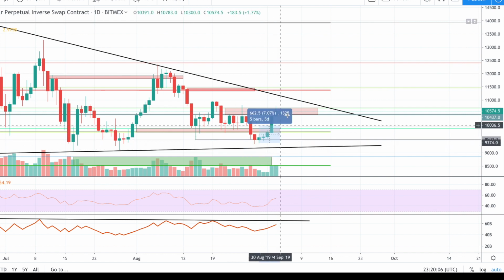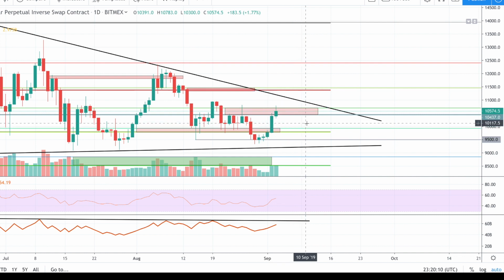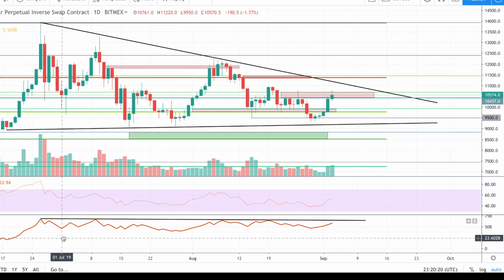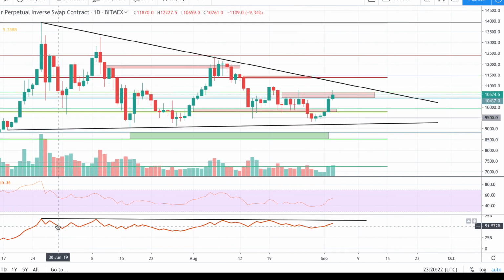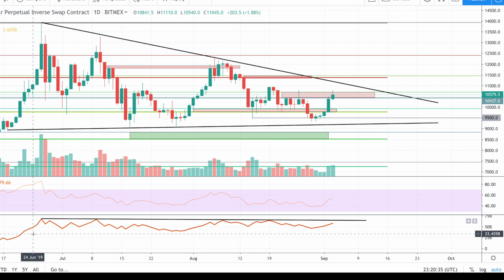We did have a come up, since those levels, as high as almost 15%, and we have a green day today as well. However, that doesn't necessarily mean that we're going to be continuing higher, because if you take a look at the OBV, the volume that we've been dealing with lately, it's been kind of moving sideways, and the buying volume that we're getting right now is nothing as significant as what we want to see for BTC to go higher.